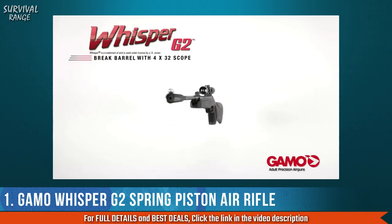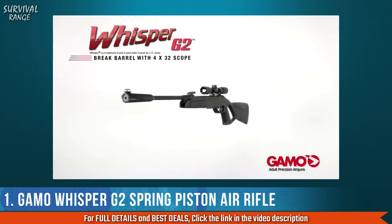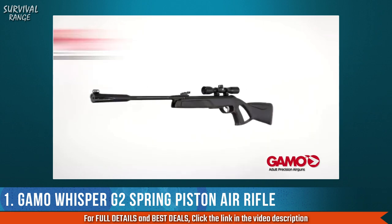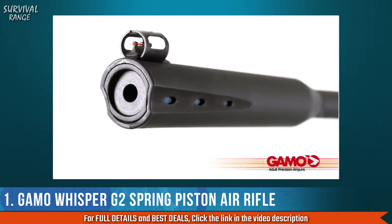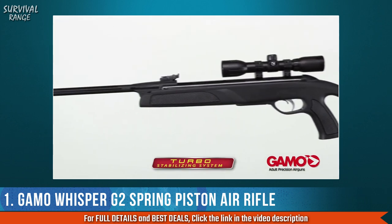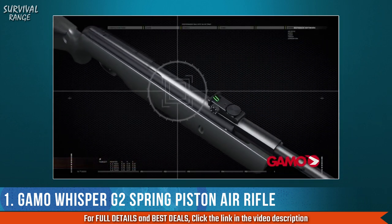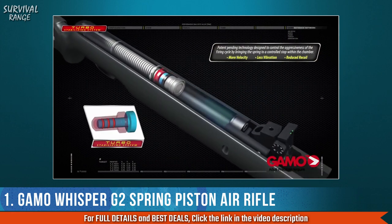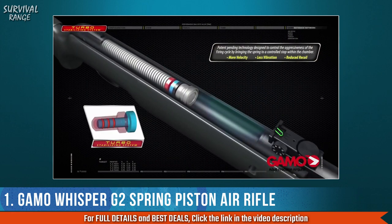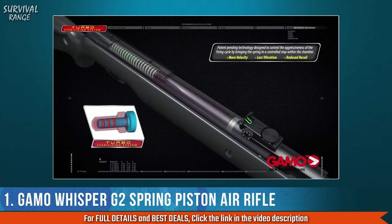Gamo introduces the rebirth of a legend, the all-new Whisper G2. The second generation Whisper air rifle features the latest in Gamo technology, the Turbo Stabilizing System. Designed to control the aggressiveness of the firing cycle, it brings the spring to a controlled stop within the chamber, adding more velocity, decreasing vibration, and reducing recoil.